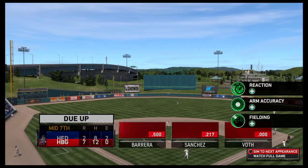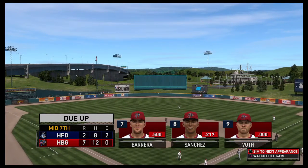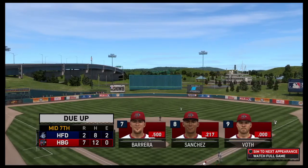A run, a hit, and a man left. 7th inning stretch time here at the ballpark. The Senators lead it 7-2.